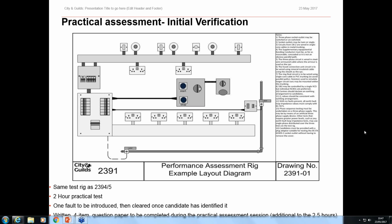So when it comes to the initial verification now and it comes to the visual inspection, we'll be requiring candidates to complete the inspection schedule based on the main test rig, because we feel that it's not so much about finding actual faults on the board, but understanding what are the relevant parts of the inspection schedule, which parts are applicable, which parts are not applicable, rather than actually saying, well, there's a cable there with a bit of insulation missing. So it's more about what's applicable on the inspection schedule and what's not applicable.